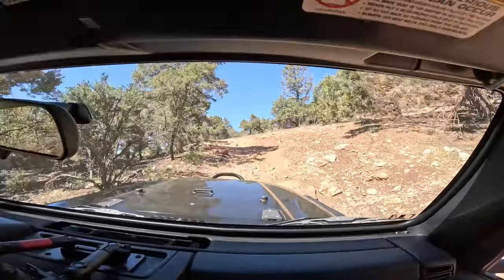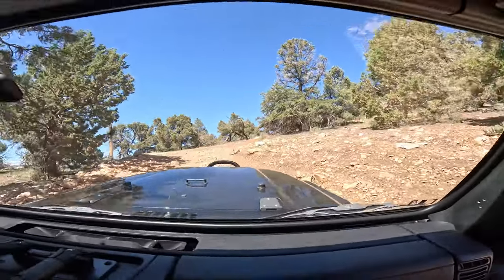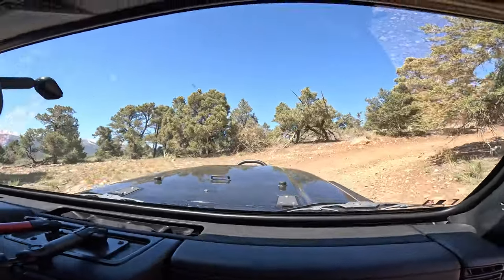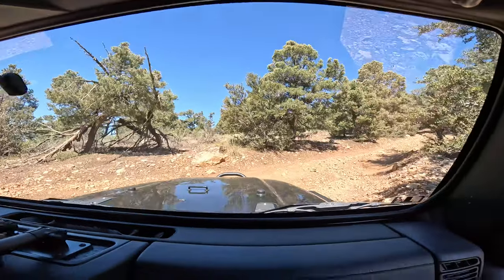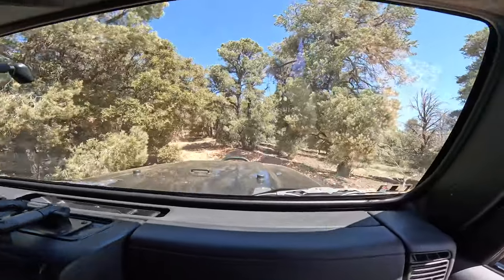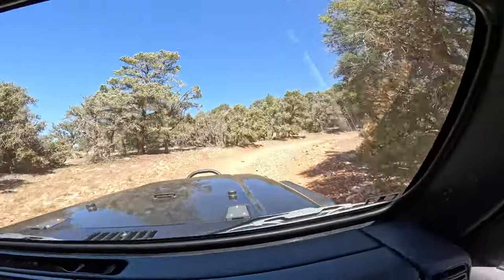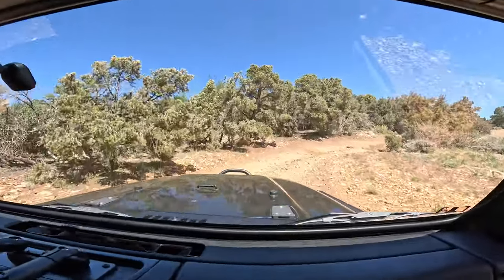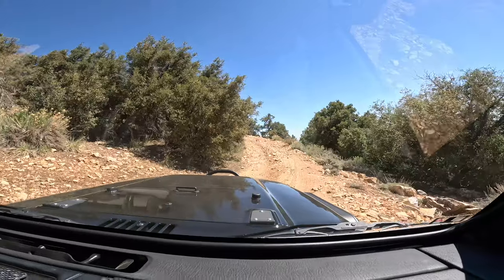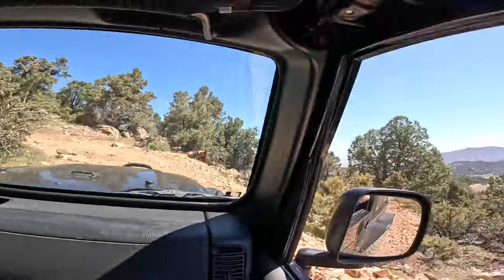So for someone to at least get the basic setup going to be able to do a trail like this, what do you think they would have to invest for the basic upgrades? For this trail, honestly, you could pretty much do this trail in a stock Jeep Wrangler, a Rubicon or probably even a Sport, with 30 inch tires, maybe 32s or 33s. That's the great thing about Jeeps. They're very, very capable.